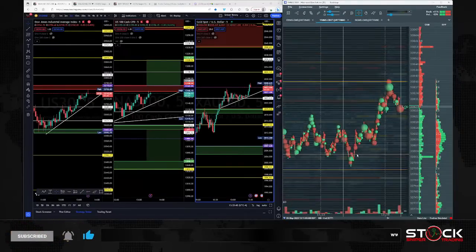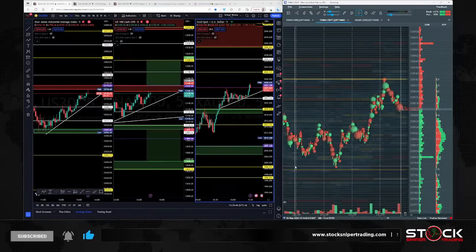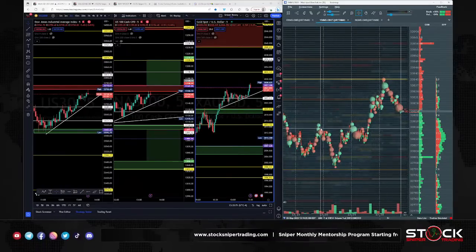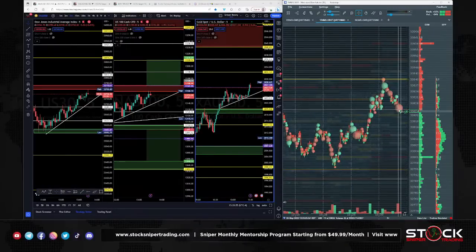So I'm going to go to the 5 minutes. Here we see now these vertical lines are 5 minutes: 1:15, 1:20, 1:25, 1:30, and we're coming in here. You can see now on the 5 minutes how they're reacting at this yellow line. They come down and go back up. Here we got rejected, pushing down.